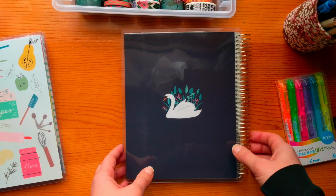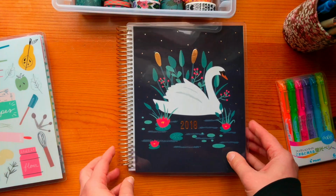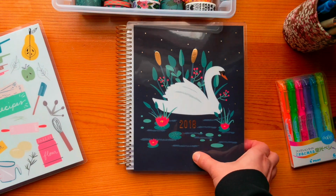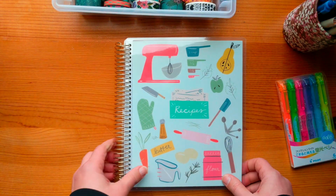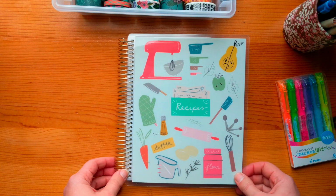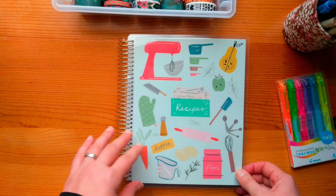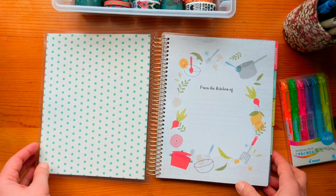Now, like I said, these were only $12 yesterday with the coupon. And so I saw this one, and then I knew that this was another option, and I grabbed it too. And it is not as much a planner as it is just a recipe keepsake. I think they called it a recipe keepsake spiral. It has a little bit of calendar stuff, but mostly it's just for keeping recipes.